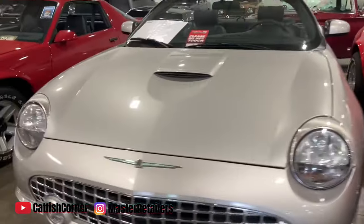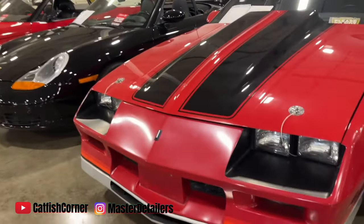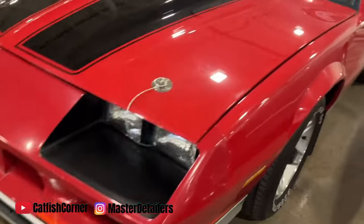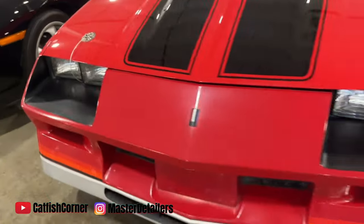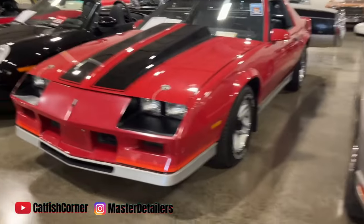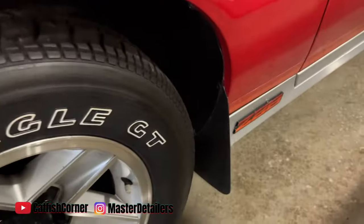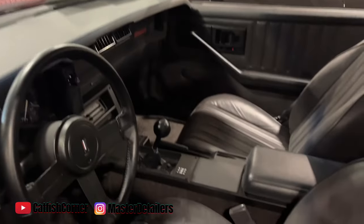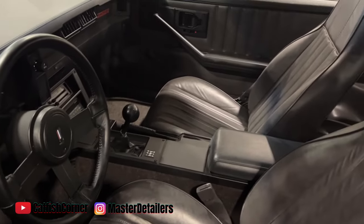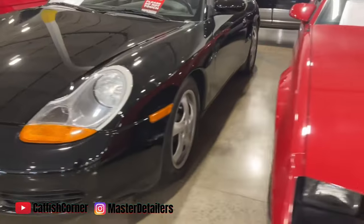Another Thunderbird. IROC Z. This boy clean too. Got the hood pins on it. Y'all see him? That boy nasty too. Got old school mud flaps on it. See the mud flaps down there? That's clean too. Oh, it's a manual. Okay, that's a rare car. It's a manual. Alright. Got a Porsche Boxster.